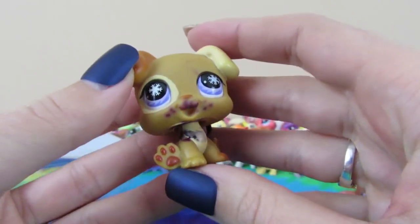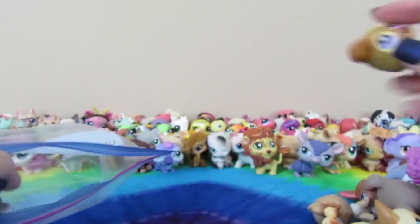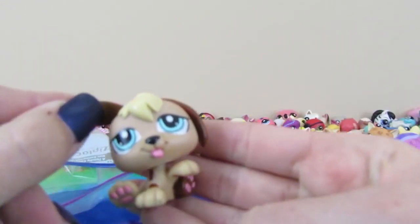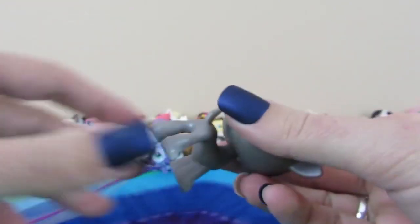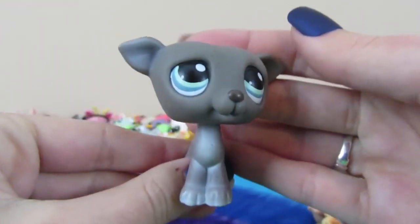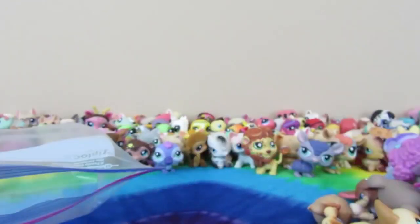Not sure what happened with you and the marker, I don't know if you ate the marker or what, but here's a dog. We have another doggy. Cute guy. We have a greyhound or a Great Dane. I'm getting confused now. But anyways, here's a dog. Blue magnet.